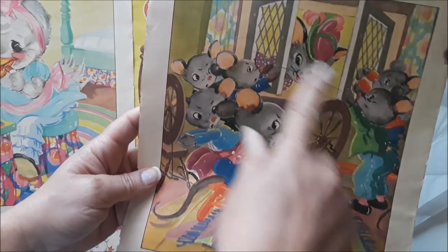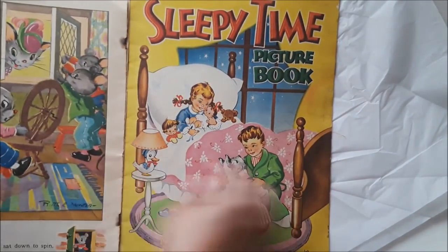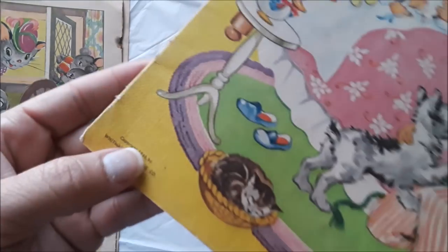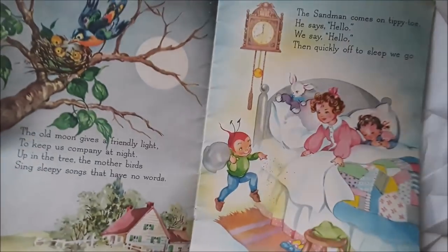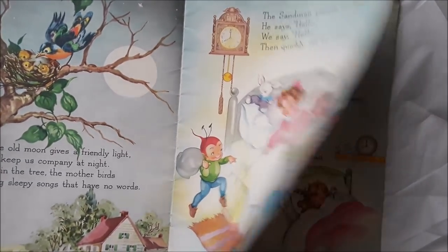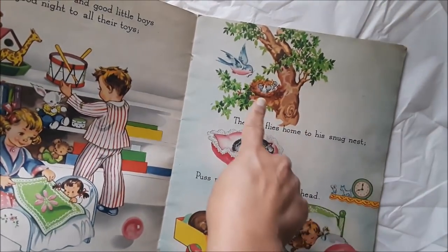Some of the books were whole. I love this one, the big lettering. Now, this one was complete. This one's called Sleepy Time Picture Book, 1946. Oh my God, look at the birds. I'll tell you guys when I show you the video of me and my mom finding stuff. But this book is still intact. It's just gorgeous. Look at the little birds up there.